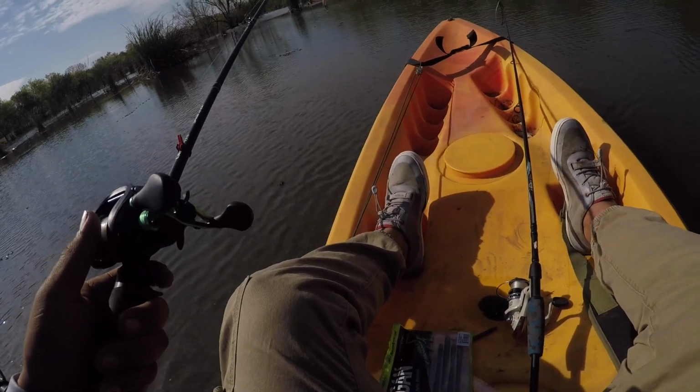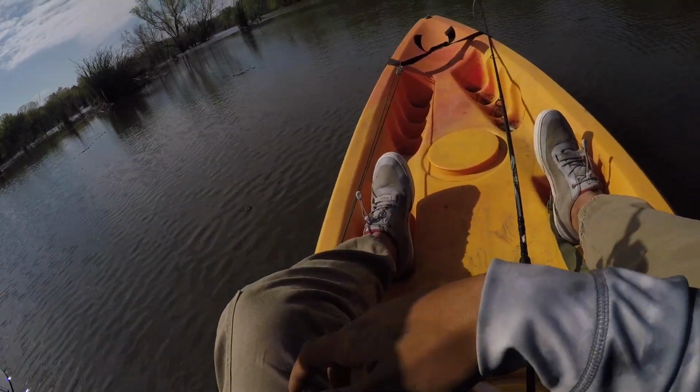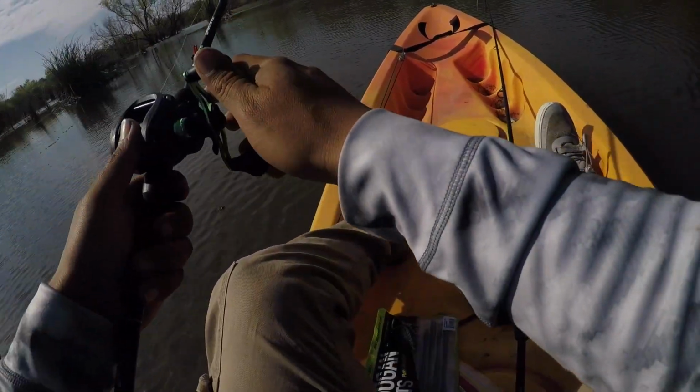Door to this crankbait because nothing's biting it. Right? Nothing's biting, so I gotta figure out what they want to eat.